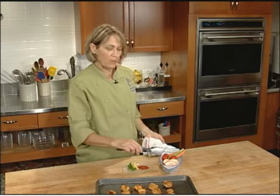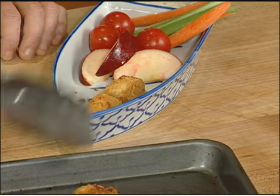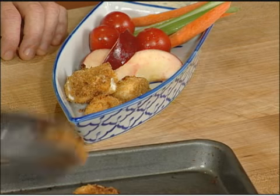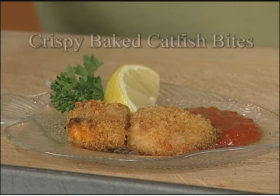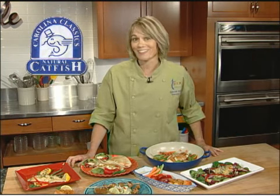Now I'm going to set up a little children's plate here with some apples, cherry tomatoes, carrots, celery, all the good stuff, and a little bit of tartar sauce for dipping. Over here I've got a plate for grown-ups because adults really love crispy baked catfish bites too. And there you are, crispy baked catfish bites. So there you have it, delicious, healthy, mild, and so easy. Carolina Classics, natural catfish.